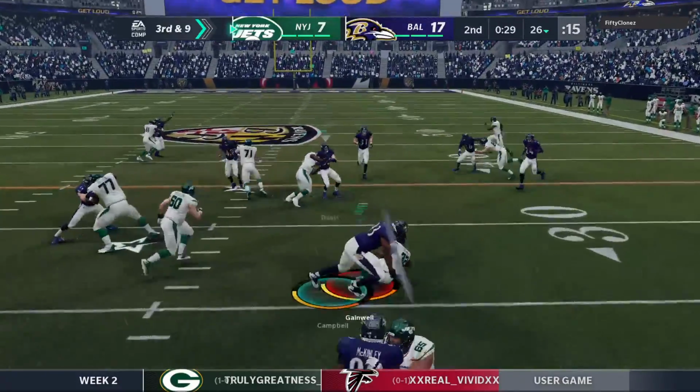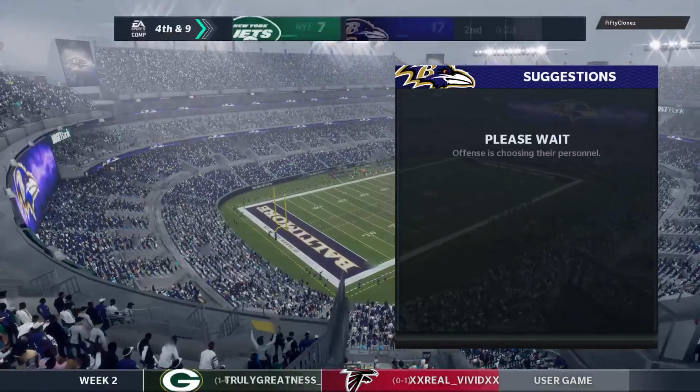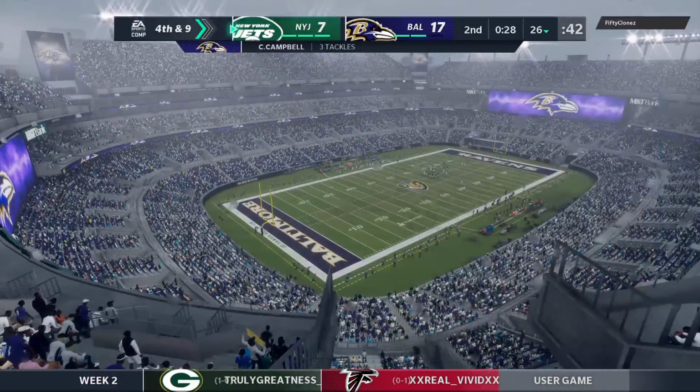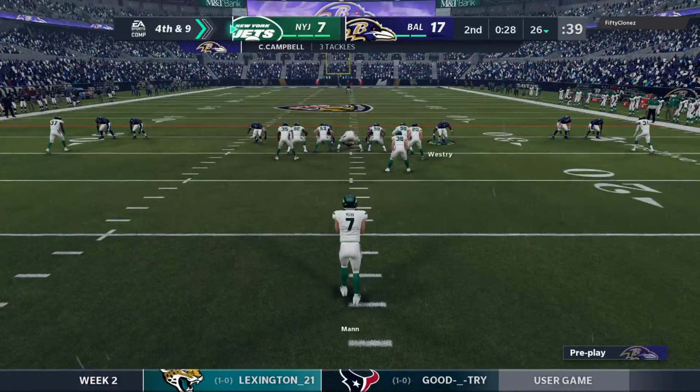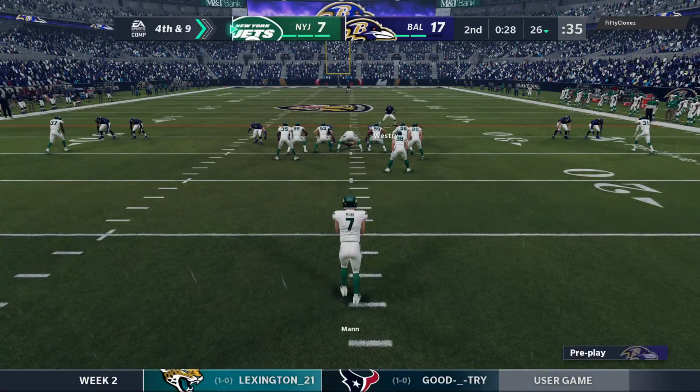This time they stay on the ground. And this will not get close to the first down marker as he's brought down at the 26. Now the Ravens going to use one of their timeouts as they stop it with 28 seconds to go in the first half of play.